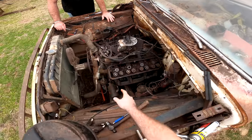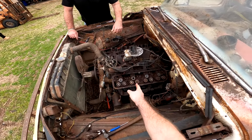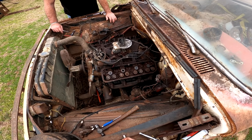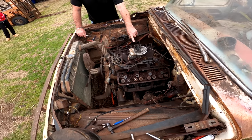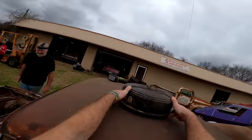Because some of these are so rusted down in there. As bad as all that looks, I don't know that waiting any amount of time is gonna help. Right. It's just crazy. As bad as all that looks, the top of the carburetor looks new. Yeah. It looks great, don't it? Mm-hmm.